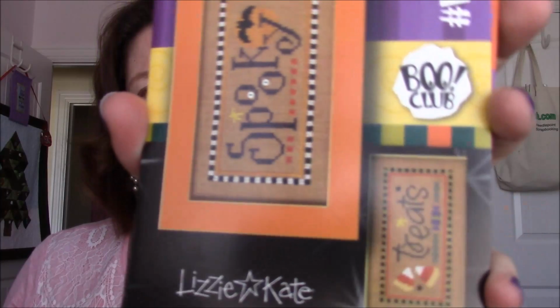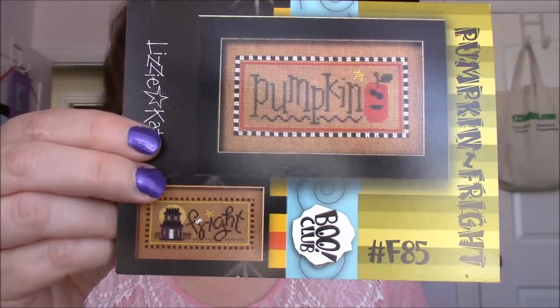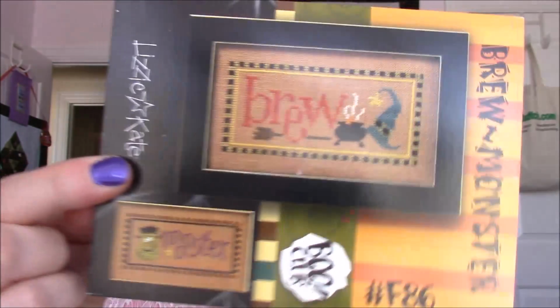Let's start out with a couple of things that I have completed. So this is the Boo Club. Have all of these from a long time ago, and I have completed this one, and it's waiting to be framed. So there are spooky treats, black cat and spiders, eek and creepy. It's kind of the same. Here we have pumpkins and fright, Brew and Monster, Ghost and Halloween. So that is one of the Lizzie Kates that I have completed.